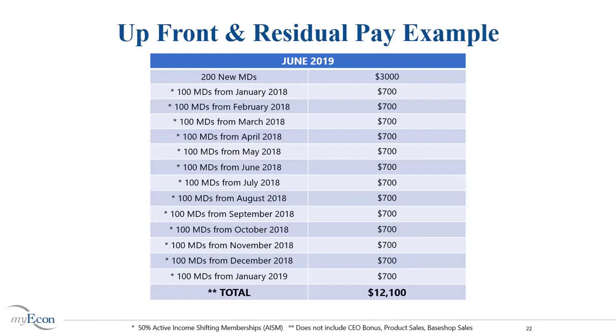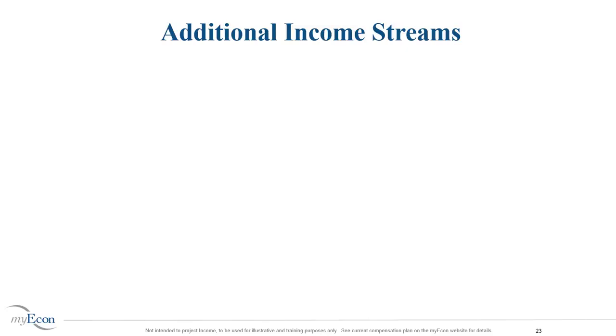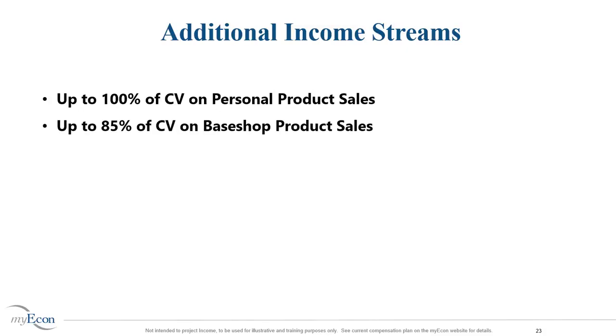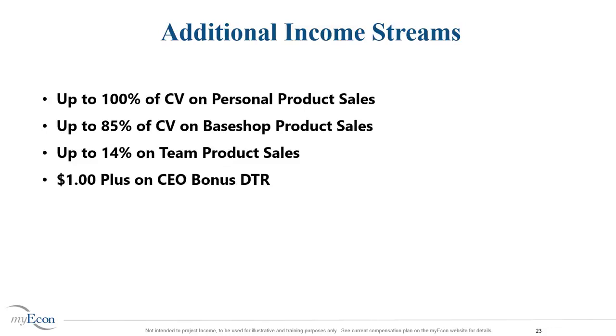This is the power of myEcon's compensation plan. Note, these numbers do not include CEO bonus, product sales, or base shop sales. Additional income streams include up to 100% of CV on personal product sales, up to 85% of CV on base shop product sales, up to 14% on team product sales, and $1 plus on CEO bonus DTR.